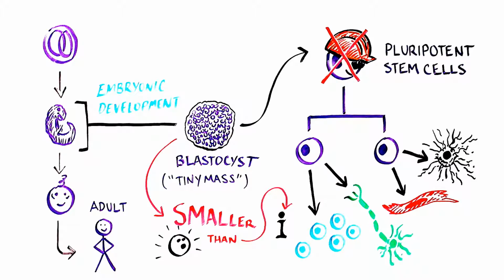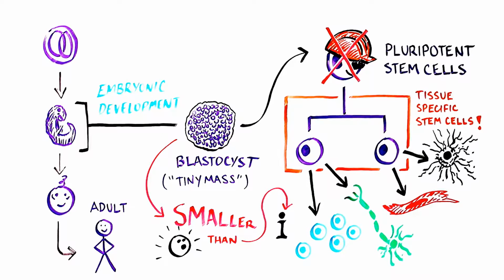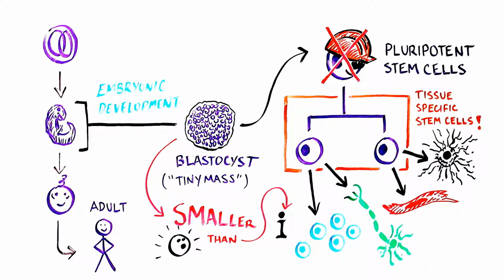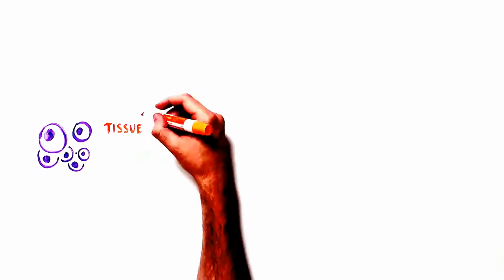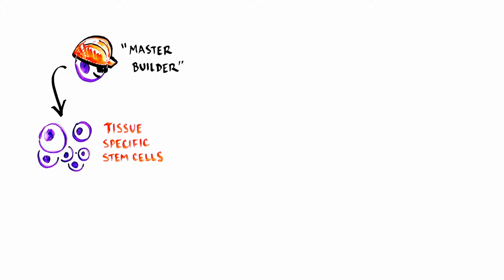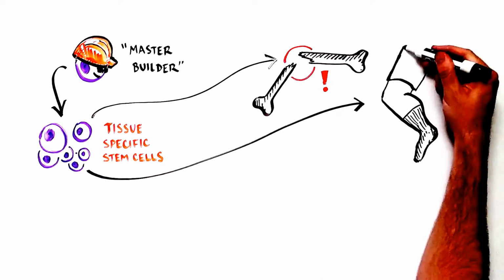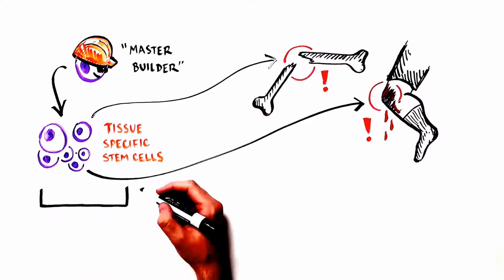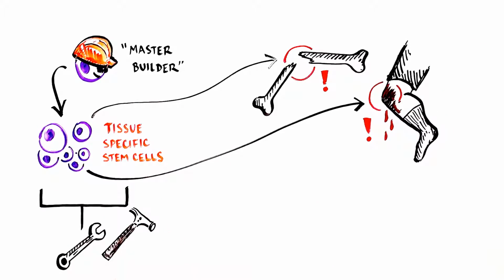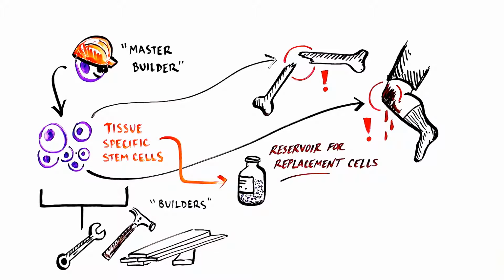After we're born, our bodies can be maintained and repaired by tissue-specific adult stem cells that remain in our bodies throughout life. Tissue-specific stem cells are derived from the master builder pluripotent cells and are responsible for our body's ability to repair itself after injury, such as a broken bone or a skinned knee, and therefore act as the builders, each of which is responsible for repairing a specific type of tissue.